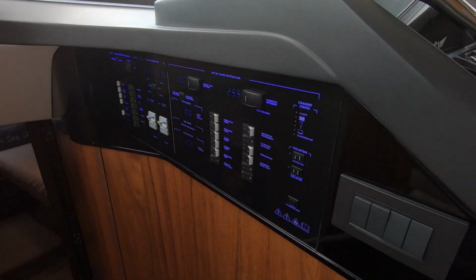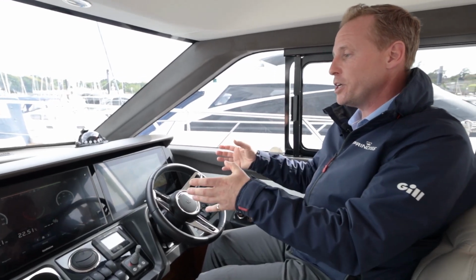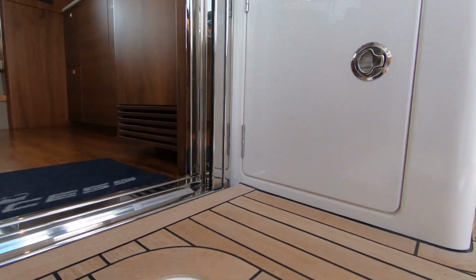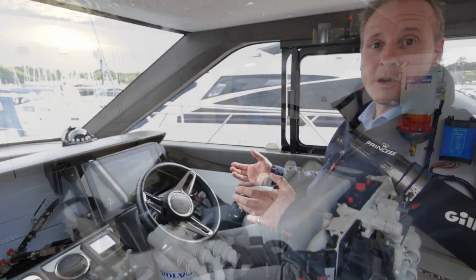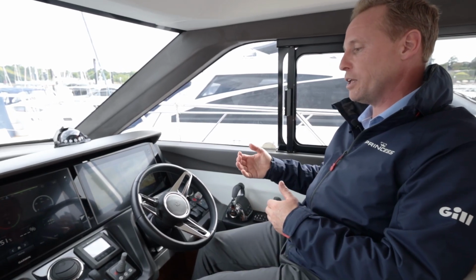We've got radar input, and this boat's also fitted with AIS as well, so lots of information which is clearly displayed. This boat comes with the larger engines, so we've got IPS 800s on this vessel, which gives 600 horsepower per side, so lots of control of how you can manoeuvre the boat and also use it when underway.